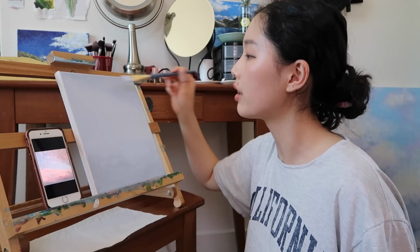Painting is definitely a good summer activity if you don't know what to do during your day. Painting naturally takes up a lot of your time.